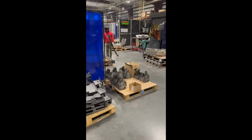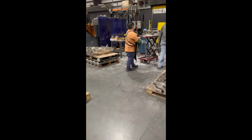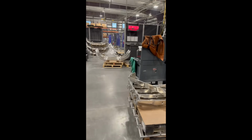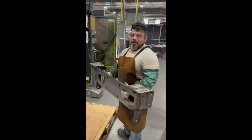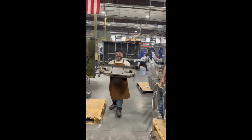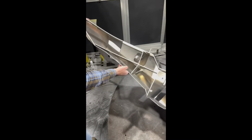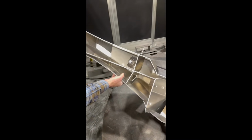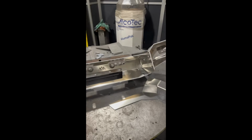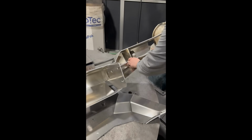So here's a couple clips from our production facility. Most of you guys know that I work full-time for Backwoods Adventure Mods. Just want to show you behind the scenes of my bumper getting built. This right here is Oz. He's super talented, man. Such a good dude. And this clip is my bumper getting tacked up and prepared for the jig and for the robot to get welded. But I just want to show you what it looks like before it goes to powder coat.